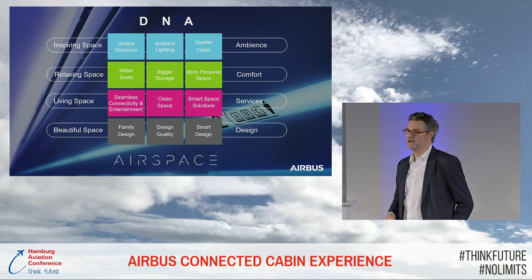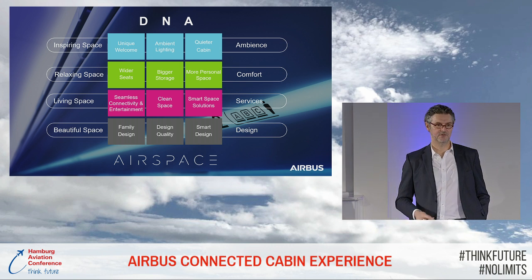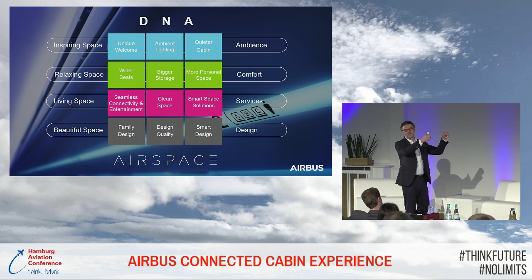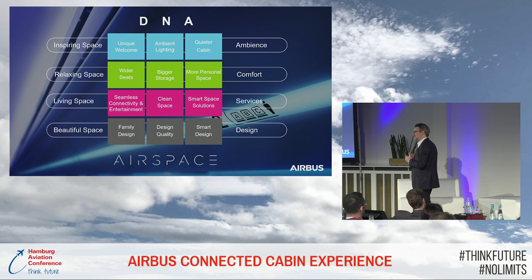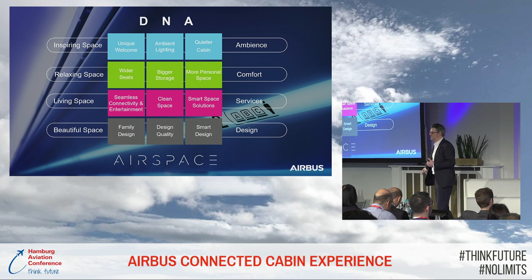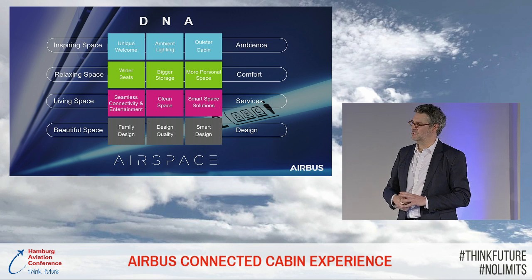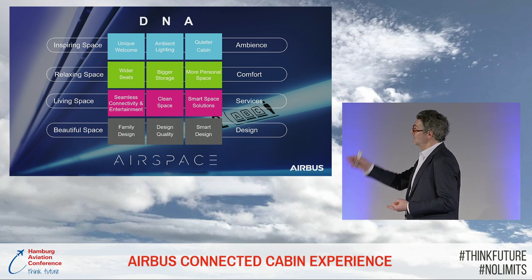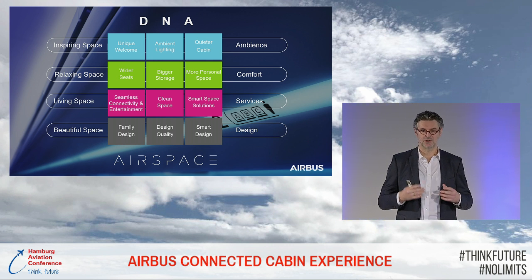Coming to comfort items, we always offer the biggest bin space. And this you find out when you rush into the aircraft and find a space for your bag. And we identified this is maybe not the best today in a single aisle. There's always not enough. And that's why we have improved that by 40%. And with the new Airspace, the cabin that I showed you coming next year, this will be 40% bigger bags and 60% more bags in that cabin, to really target that goal, which is bigger storage always.